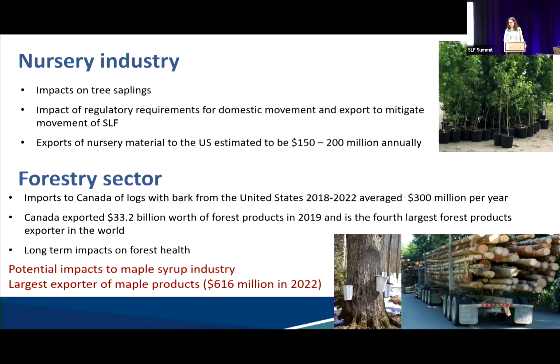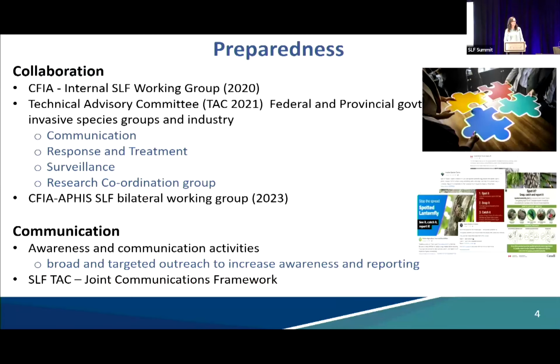So what are we doing? How are we preparing? I think we've heard over the last couple of days that collaboration is key, and we've really taken that to heart. Internally, we have a working group where we bring together policy and programs, science, our operational people and our comms people, and we meet every couple of weeks. Since 2020, we've been creating tools, our outreach and awareness, and developing our surveillance tools. What will our policy and program look like? What's the best science? We've really come together, all the groups within the CFIA, to get that work done.